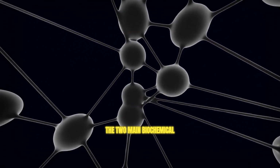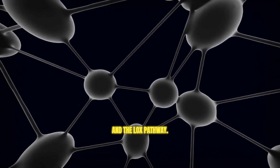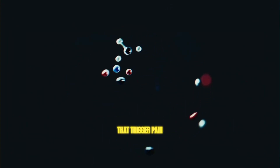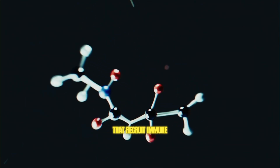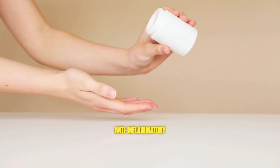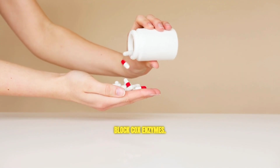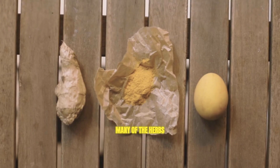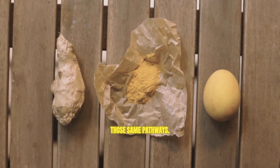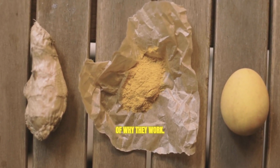The two main biochemical pathways driving this process are called the COX pathway and the LOX pathway. COX produces prostaglandins that trigger pain and fever. LOX produces leukotrienes that recruit immune cells and sustain inflammatory signaling. Most pharmaceutical anti-inflammatory drugs, your ibuprofens, your naproxens, block COX enzymes. Many of the herbs we're going to discuss today work through those same pathways. Some of them block both. That is the foundation of why they work.